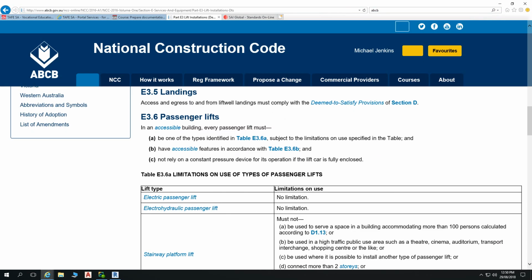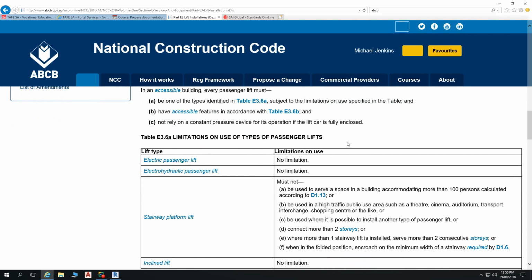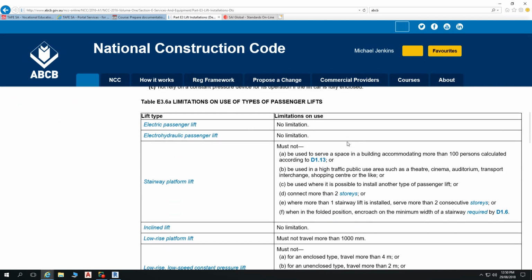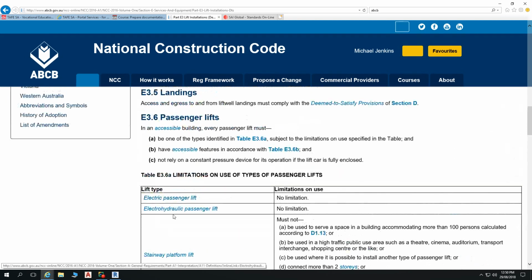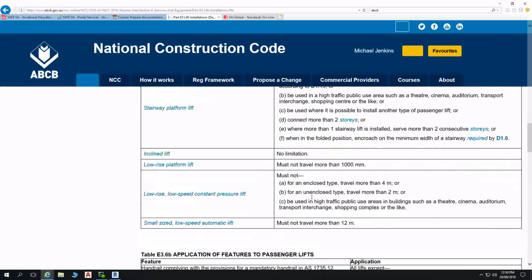So for our recording, we're in part E3.6 of the National Construction Code. In an accessible building, every passenger lift must be one of the types identified in table E3.6A, subject to the limitations on use specified in the table. So if it's an electric passenger lift or a hydraulic passenger lift, certainly no limitations.